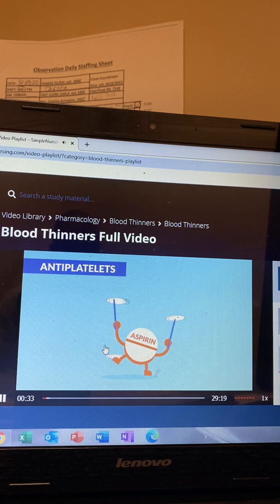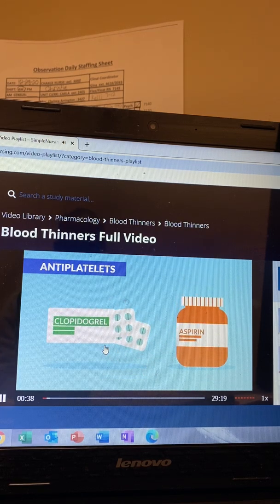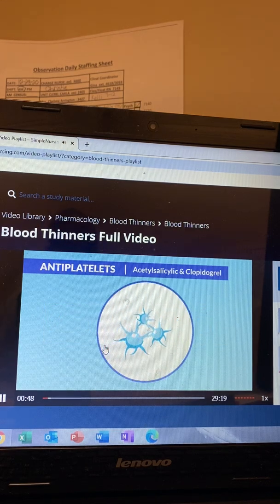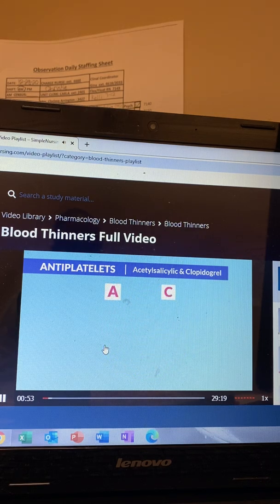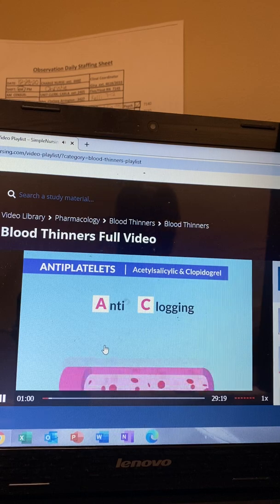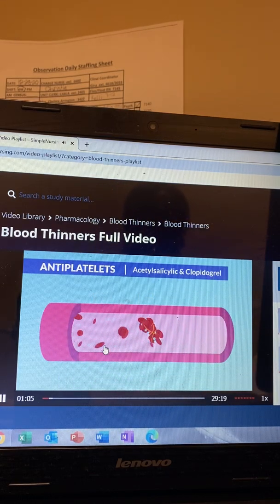So first up, let's cover antiplatelets like clopidogrel and aspirin, aka salicylate. Now guys, let the name help you here. Antiplatelets are just that. They're anti-platelet. They lower platelet aggregation, so there's less chance of them sticking together and clogging the arteries. So just think AC for aspirin and clopidogrel, brand name Plavix, like AC for anti-clogging of the arteries, preventing platelets from forming clots. Now the indication is mainly for clot prophylaxis, basically meaning clot prevention.